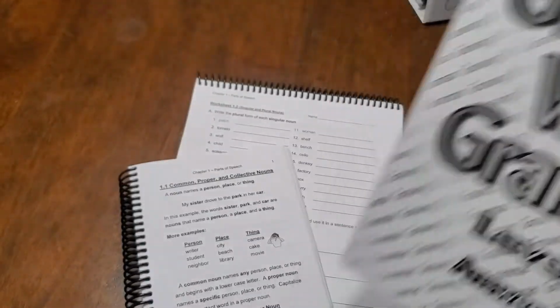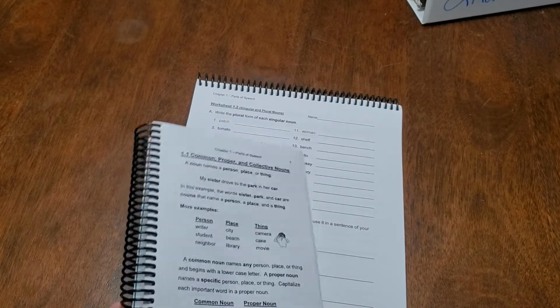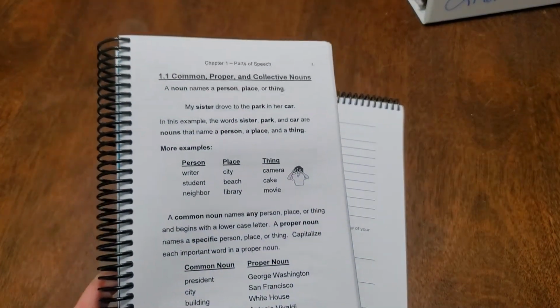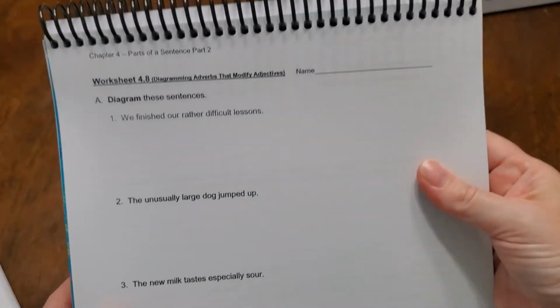He doesn't get this, he just has this. So I get to go back and check and make sure that he's doing everything and understanding what he is doing. And then you get into the diagramming like this.